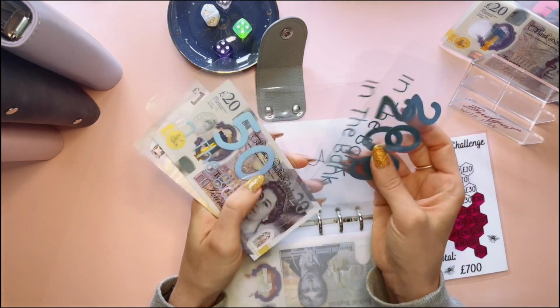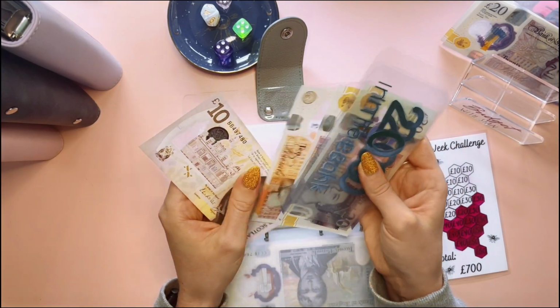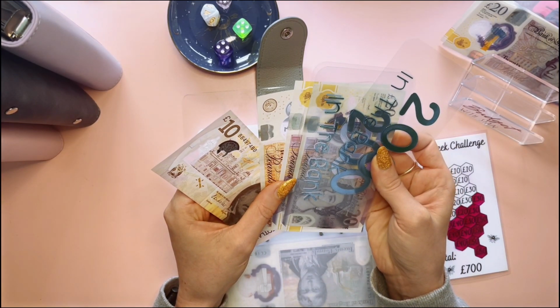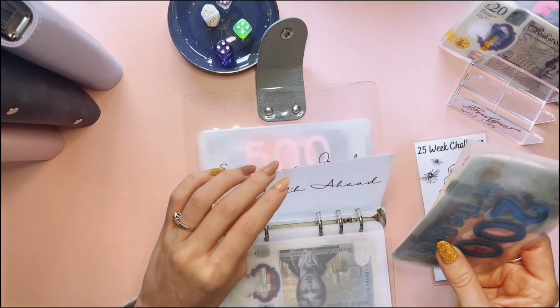So we've got 200, 450 in the bank. Now we've got 20, 40, 50. So that's 500, 510. So 510 altogether.